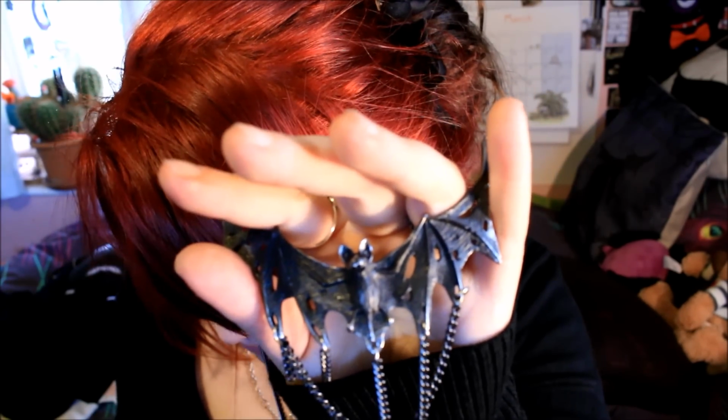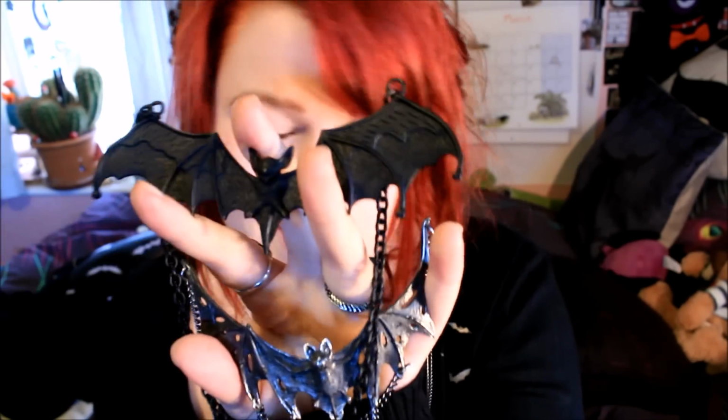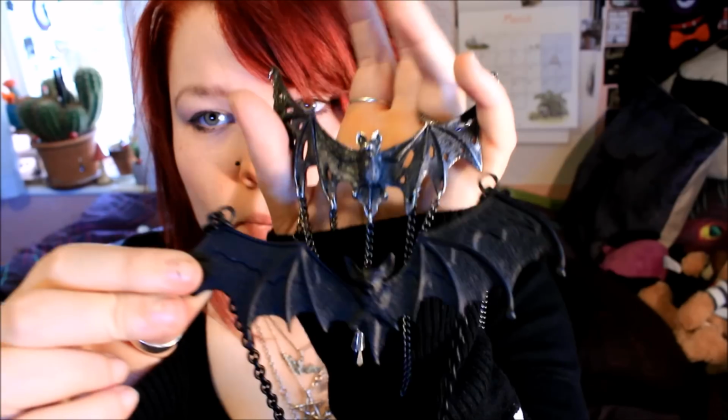Now with every bat necklace I have, I always compare it to my ultimate favourite, which is this one, which I wear so frequently, and this one is off of eBay. The one that you've seen me wearing in every other video unfortunately broke. I'm not really sure how it happened. I just found it on the floor with one of its wings snapped off. But I just bought exactly the same one off of eBay, and it's just exactly the same.